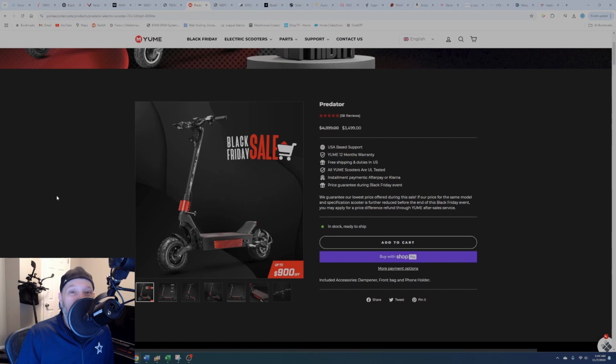So final thoughts. Everything summed up. Which one would I go with between the XTR and the Predator? UL listing is a big deal to me. 170 pounds is really heavy. 13-inch tires may be a bit much for my particular taste. I'm not necessarily against it, but it's okay. 2300 watt motors to me just is a little bit of an increase, and considering the weight and so forth, not a big deal.